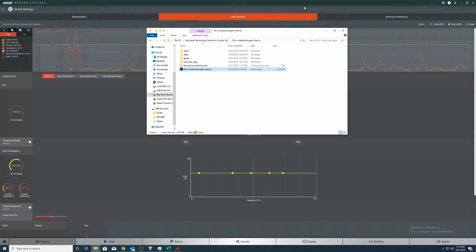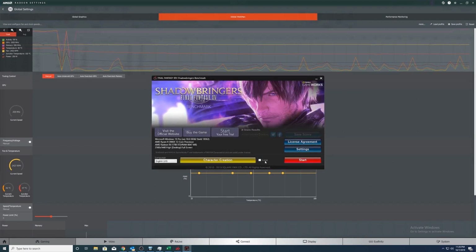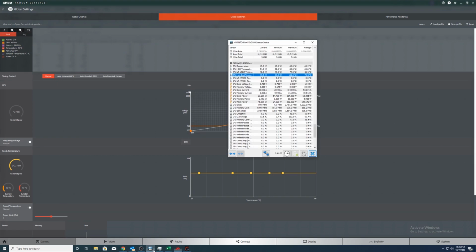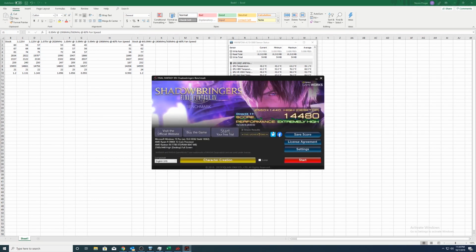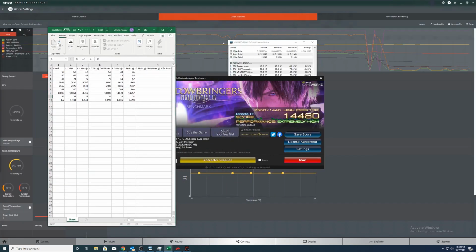Oh, it crashed. That's not good. Or it didn't crash. It exited out, rather. I crashed earlier here. And let's reset. That's good. Let's go ahead and reset. That is also good. And start. And here we go. We bumped the score a little bit. 14,480, which is good. Ambient temperature is 23 degrees.